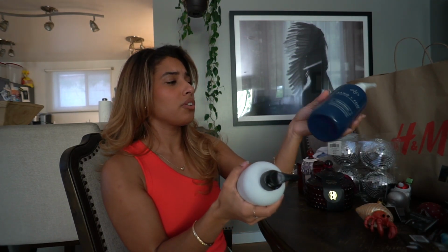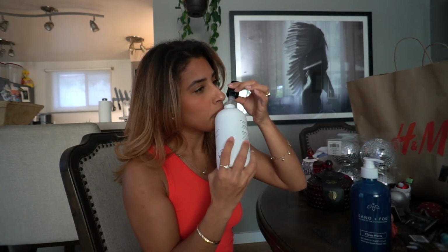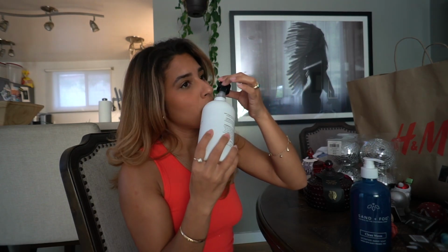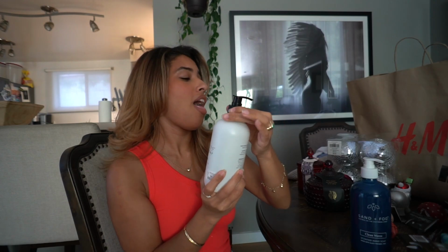And it smells so good. It's made with aloe and paraben free, so it should be moisturizing. But oh my God. And then this one, Amber and Fig. Oh, this smells rich. This smells good as hell. They both smell bomb. The last thing that I got, I'm not gonna take them all out.